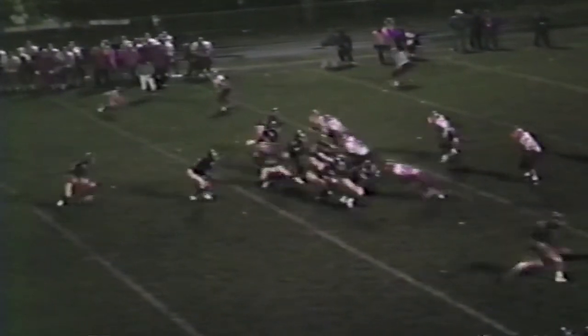On the handoff to Bumble on the play. Recovers the ball. On the handoff to number 8, Ted Flatlander. Legs are breaking. We're improving. We got Hammer on.